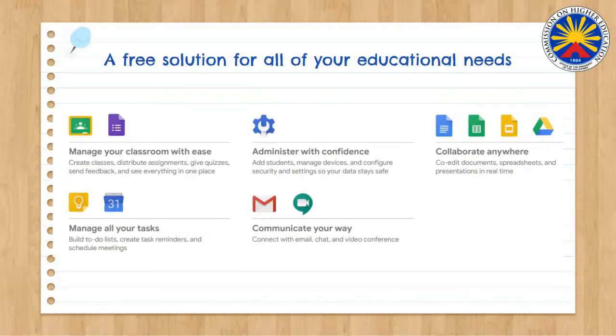So, you can manage your classroom with ease. You can create classes, distribute assignments, give quizzes using Google Form. You can also send feedback using Google Form. So, yung feedback form na ginagamit namin, Google Form yon. And then, you can also manage all the tasks. You can build to-do lists, create task reminders, and schedule meetings.